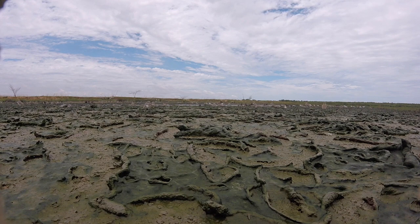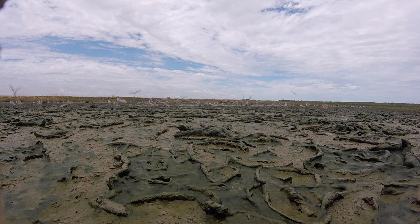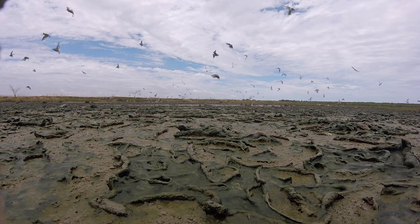Some people approach and the birds are alert and prepare to fly. But first of all, the little terns leave, rapidly followed by the rest of the birds, and you may be surprised by how many birds there are on this small patch of mudflats. Most of them are very well camouflaged when they're feeding or resting on the mud. And that's the end of that.